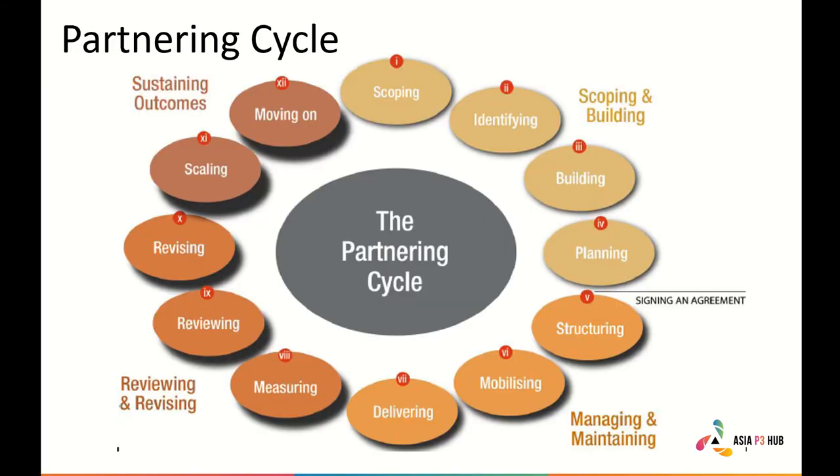Okay, partnering cycle. The partnering cycle developed by our partner at the Partnering Initiative provides a step-by-step guide from scoping to identifying partners to transition and exit from the partnership. Again, as I mentioned earlier, for more details on how to use this, I recommend that you visit our partner's website, the Partnering Initiative.